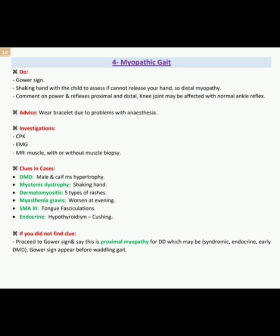So do the Gower sign. We shake hands with the child to assess if he cannot release your hand, so it is distal myopathy. Comment on the power and reflexes, proximal and distal. The knee jerk may be affected with a normal ankle reflex. Now advice: wear a bracelet due to the problem with anesthesia. So we give the advice for DMD: wear a bracelet due to the problem with anesthesia. Investigations we know: CPK, EMG, MRI muscle, with or without muscle biopsy.